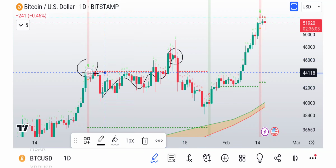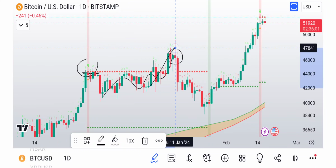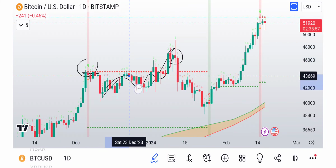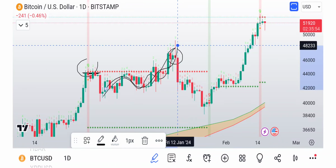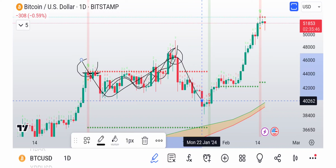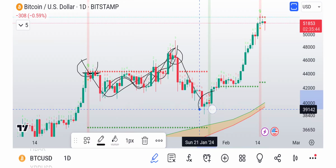So here's a high right here, right? And it took out the high, but it didn't impulsively take out the high. It correctively took out the high. So that's why I was thinking, okay, I mean, it could be a flat here. So a flat is an A, B, C. And look at the C. The C landed on a nine.